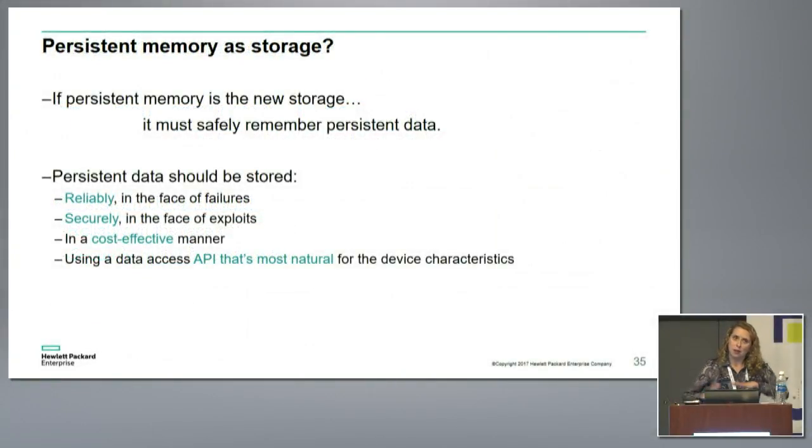So that's a whirlwind tour through some of the examples of the work that we've been doing and open sourcing. Let's switch gears for a moment and think about this question of, is persistent memory memory or is it storage?